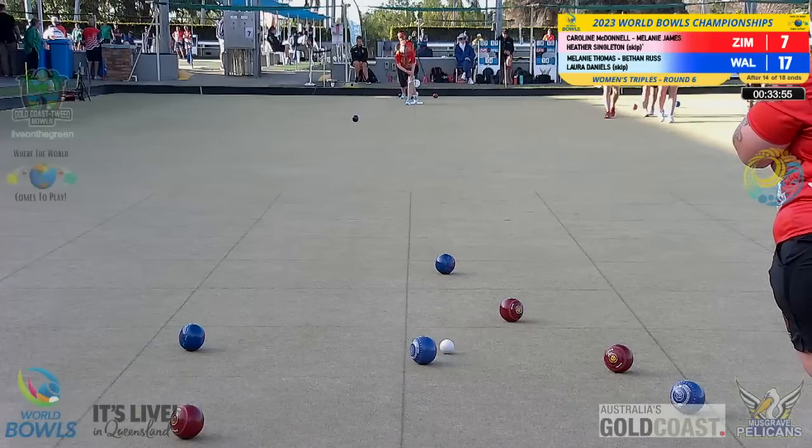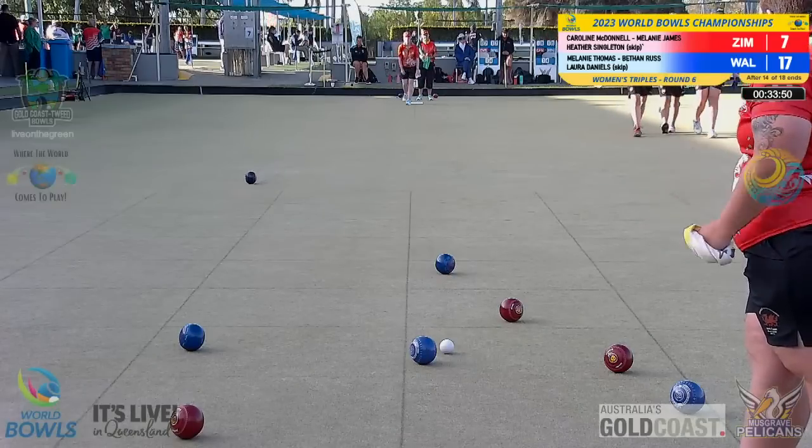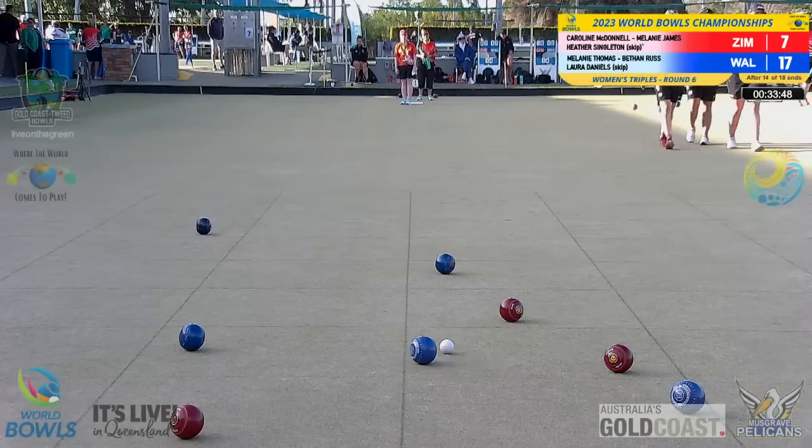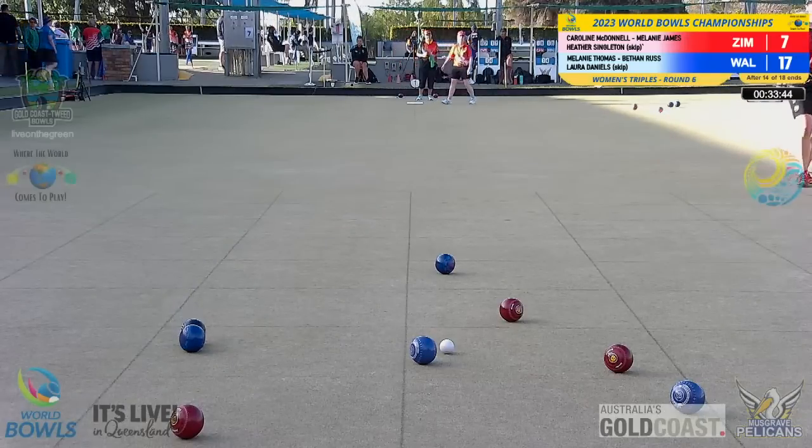Okay, having a look for this here. Laura knows the bowl needs a friend. She's a little bit wide. Unless she gets an inside edge, she's going to hit it a little bit. She's going to probably hit it pretty fat. Pretty fat, yep.